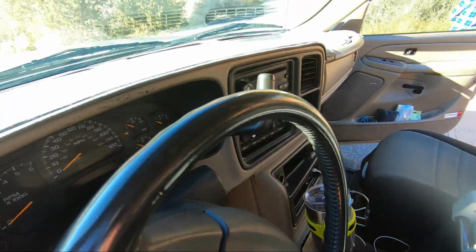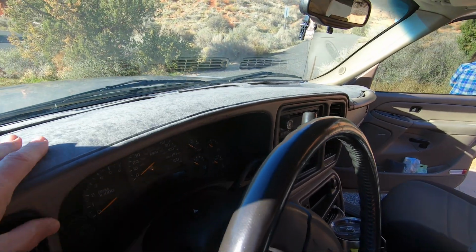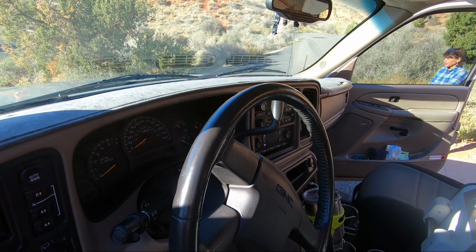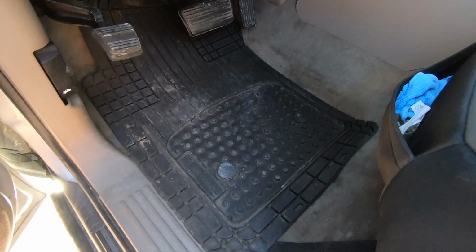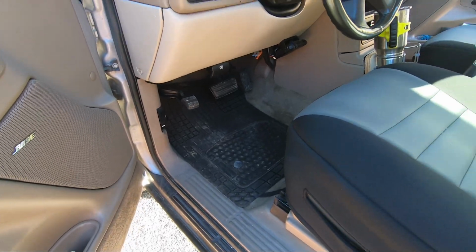And then the dash cover is Covercraft. Again, a little pricier maybe than a cheapo dash cover, but nice and long lasting and durable. Another nice thing about SUBOVERLAND is they include 4 WeatherTech mats, so top quality mats made in USA. You know those are going to last.